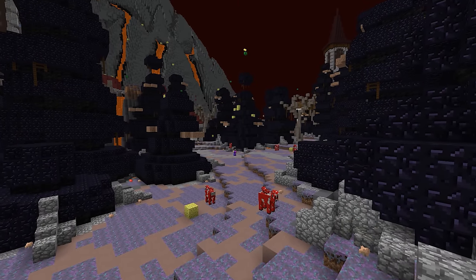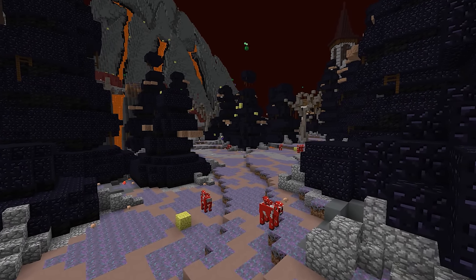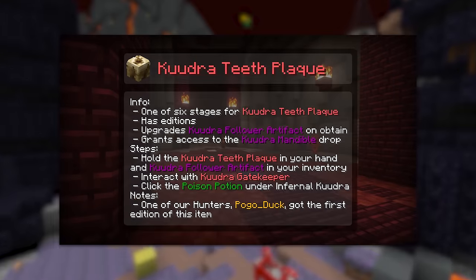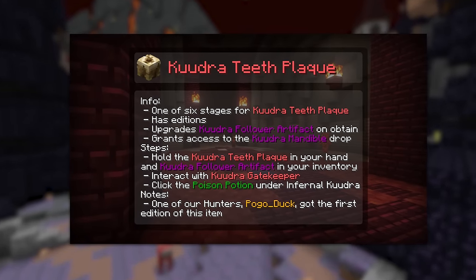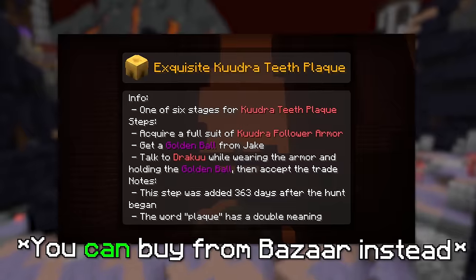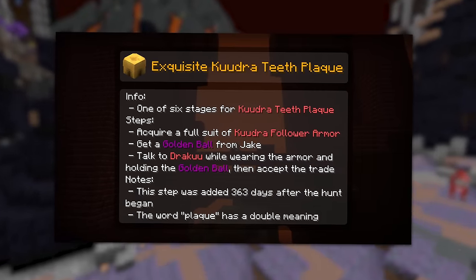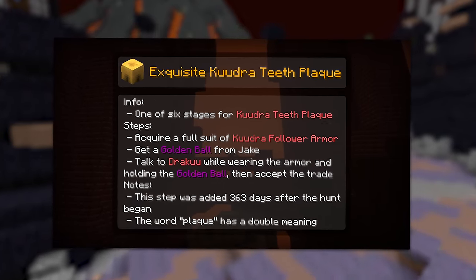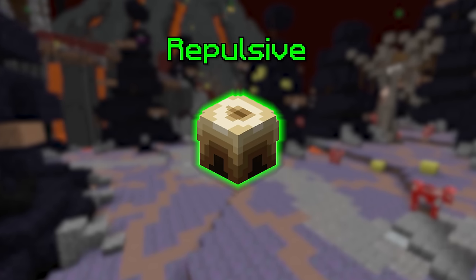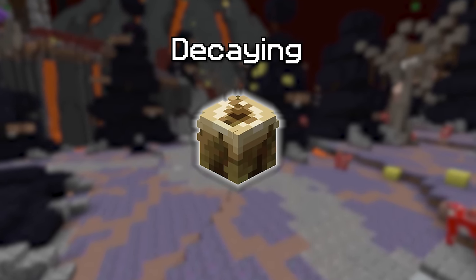But in order to get the final form of this talisman, there is one more thing you have to get, which is the Kuja Teeth Plaque. Now you will need to get it as the exquisite Kuja Teeth Plaque, which requires a golden ball from Jake. You need to talk to Draku while wearing the armor and holding the golden ball, and he will give you the exquisite Kuja Teeth Plaque. And you will have to keep downgrading that until you get to the decaying Kuja Teeth Plaque.